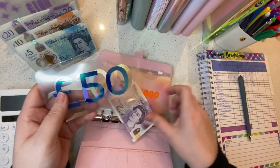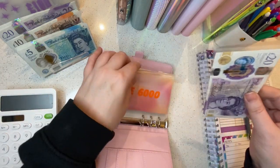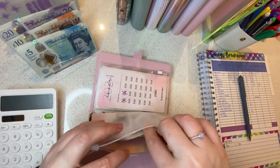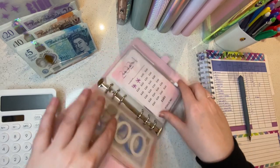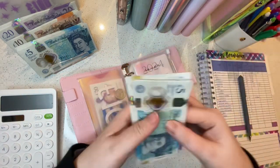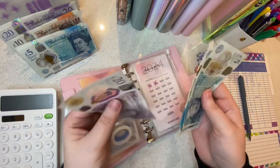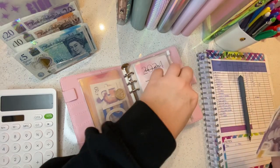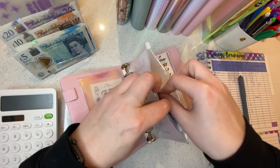So yeah, 150, 75. Brilliant. So save 2024 should just have £40. So 5, 10, 15, 20, 30, 40. So I'll swap those for that just to condense it down a little bit.